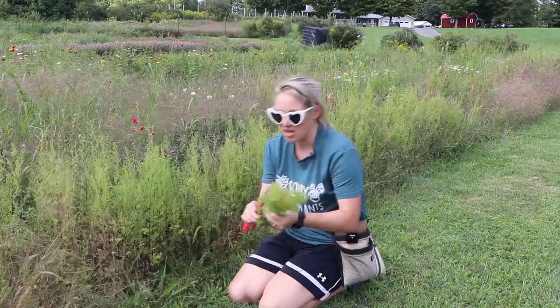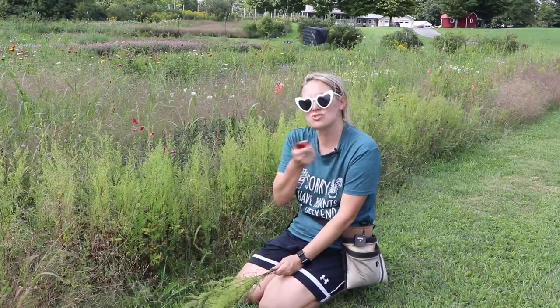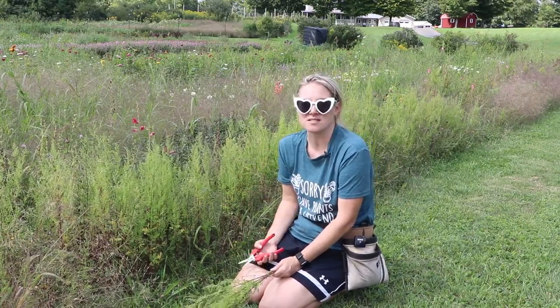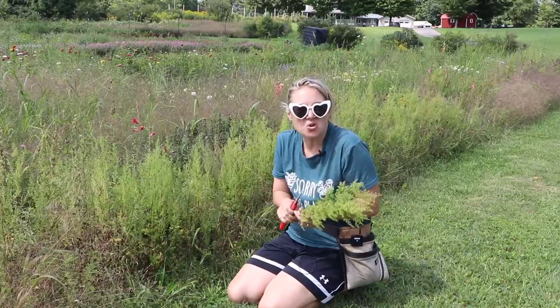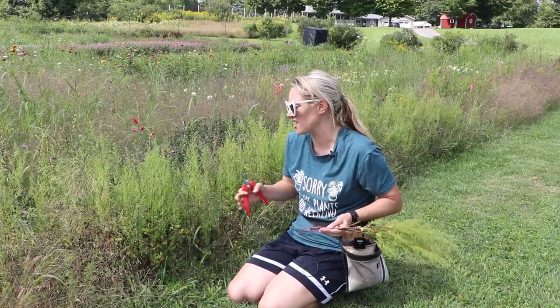So I am going to be cutting a whole bunch of this because I don't know how much longer I have in my season. I'm going to assume that my season has 2 more weeks left. I'm going to assume that because 2 years ago, we had a frost on September 15th and killed everything. Last year, we didn't get a frost until early October, but you never know. And we've already had some nights in the 40s. In fact, it was 44 degrees here the other morning.